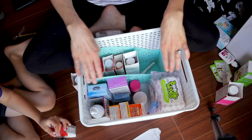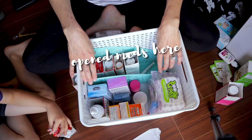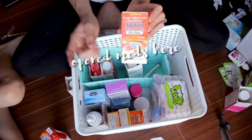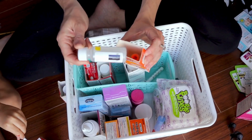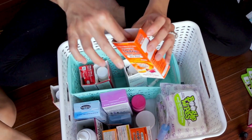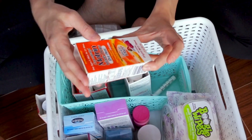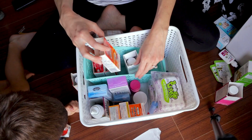What I like to do is keep this section for the medicines that I've already opened. I like to just cut off the tops of the little flaps so that I can have the box still, and I keep the medicine with the syringe that usually comes with it in there, and that way I know the expiration date is contained. I can just grab it in the middle of the night.